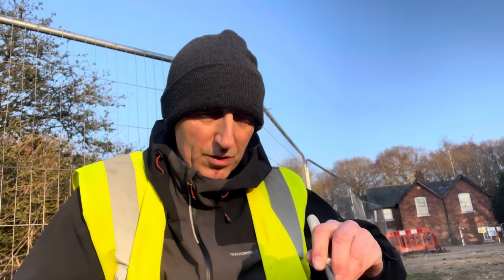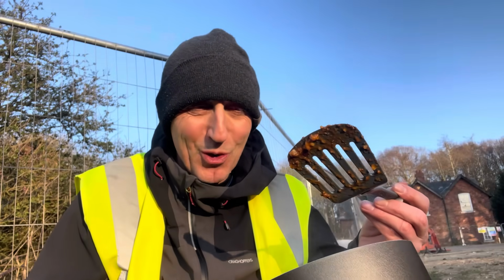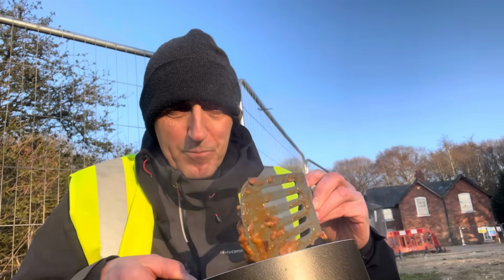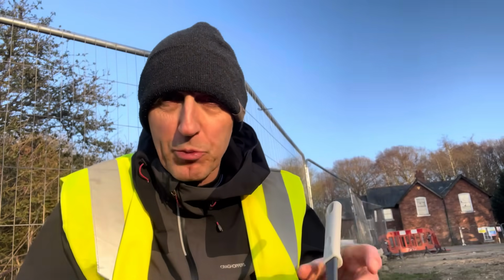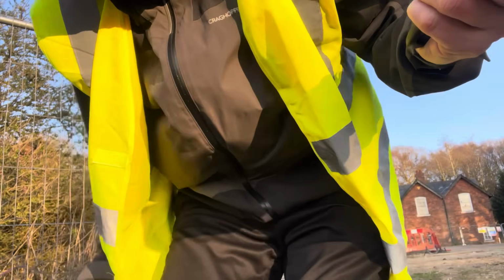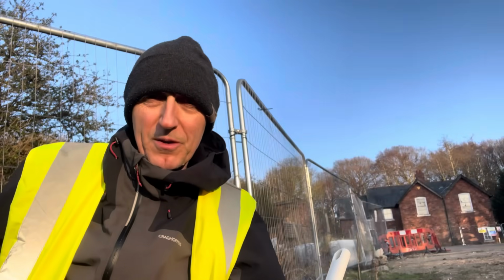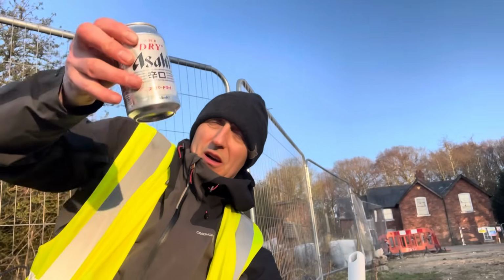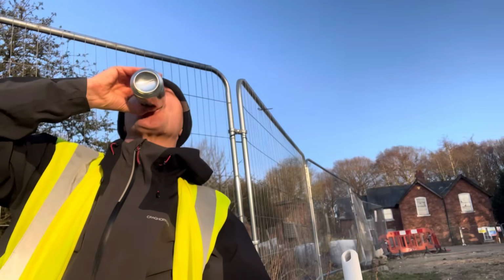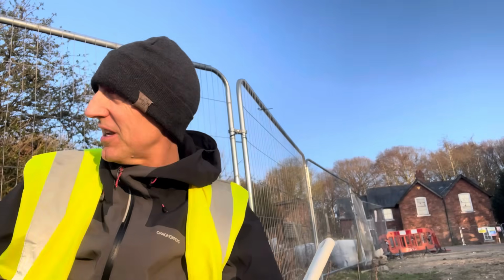There's nobody about at the moment, so it's not too bad. I'm going to try this with this big spatula. I forgot my spoon, what an absolute tatey. It actually smells quite nice. It looked a bit like dog food when I first put it in the pan. Oh, this is a nice beer, 5%, this is Japanese. Very tasty indeed.